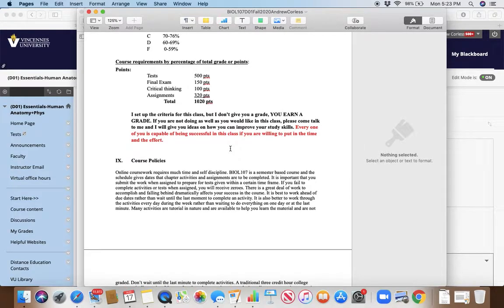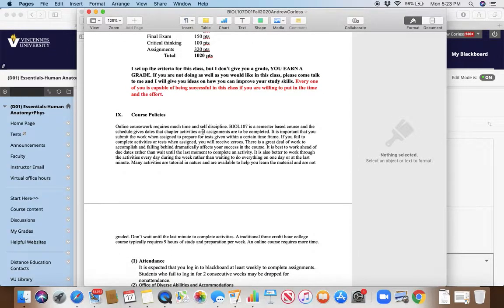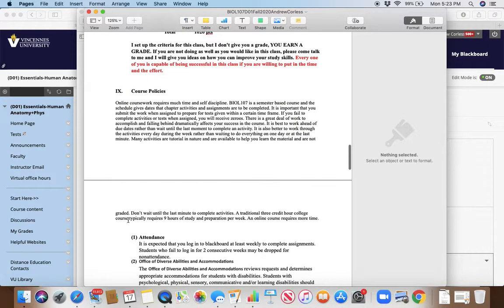You are all capable of being successful in this course if you're willing to put in the time and the effort. Online coursework requires much time and self-discipline. Biology 107 is a semester-based course, and the schedule gives dates that chapter activities and assignments are to be completed. It is important that you submit the work when assigned to prepare for tests given within a certain time frame. A traditional 3-credit hour course typically requires 9 hours of study and preparation per week. An online course requires probably more time, and that 9 hours is for an average student to earn an average grade, which is a C. You may not be an average student, and you may not want an average grade, so you may require more time.